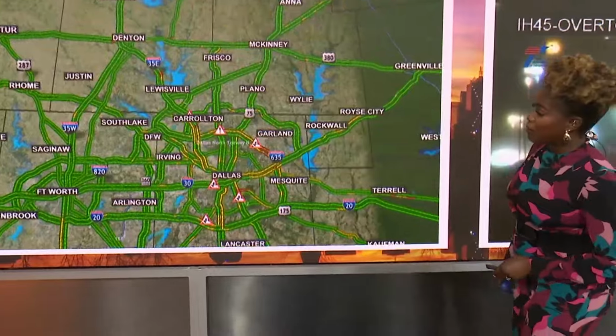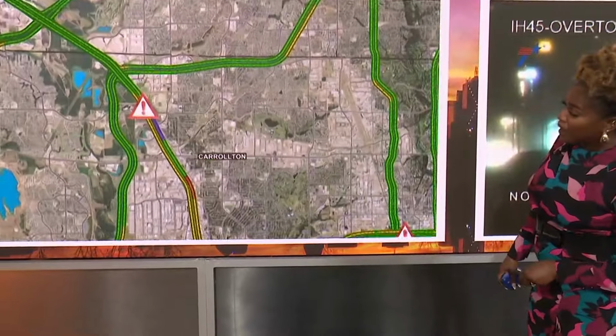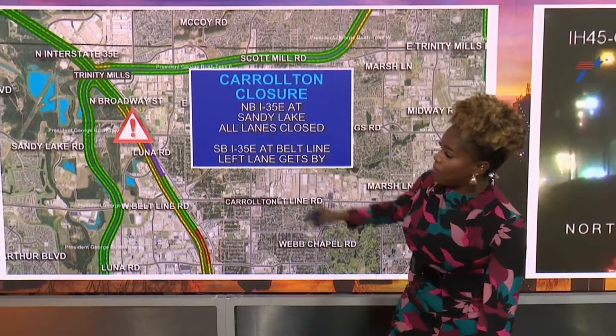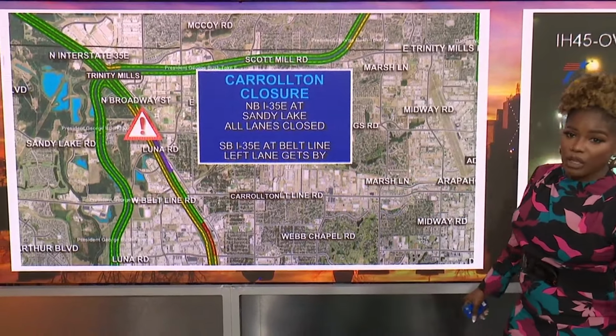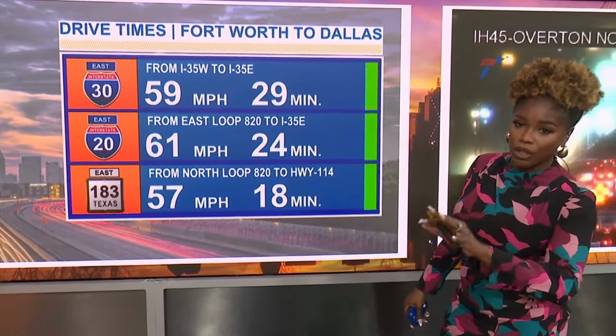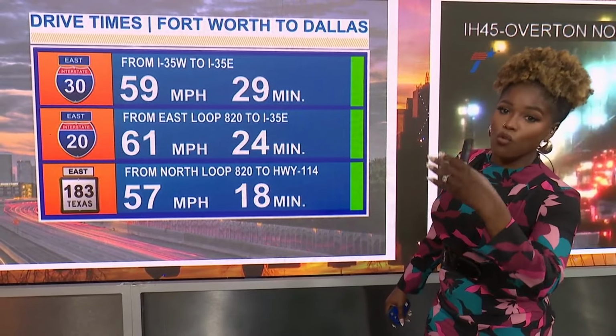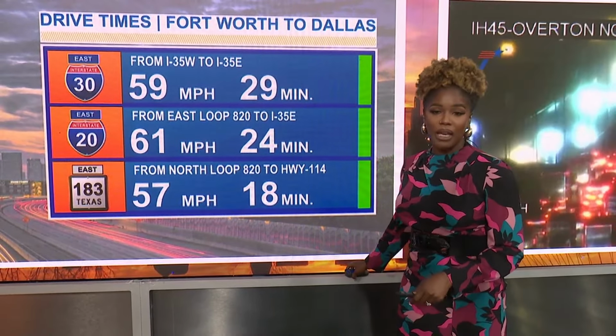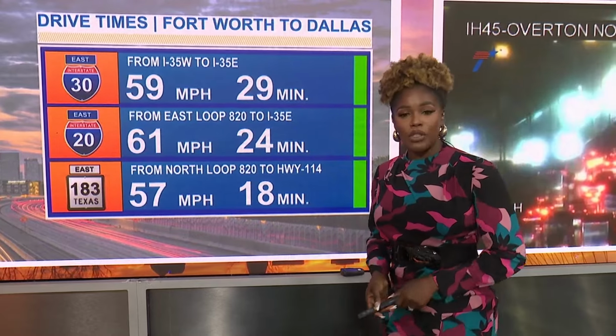I do want to zoom into that problem in Carrollton so you can get an idea of what you're dealing with as far as the delays are concerned. But again, once you exit, you hop back on, your drive is smooth and clear as you get past the Bush Turnpike. And I say smooth and clear, I mean no other accidents headed northbound going up toward Denton. Fort Worth to Dallas, there's a look at your drive time. Speaking of Denton County, I do want to get out to Richard Solomon helping me track what's happening on the roads this morning. Richard, good morning to you. Where are you? What are you seeing?